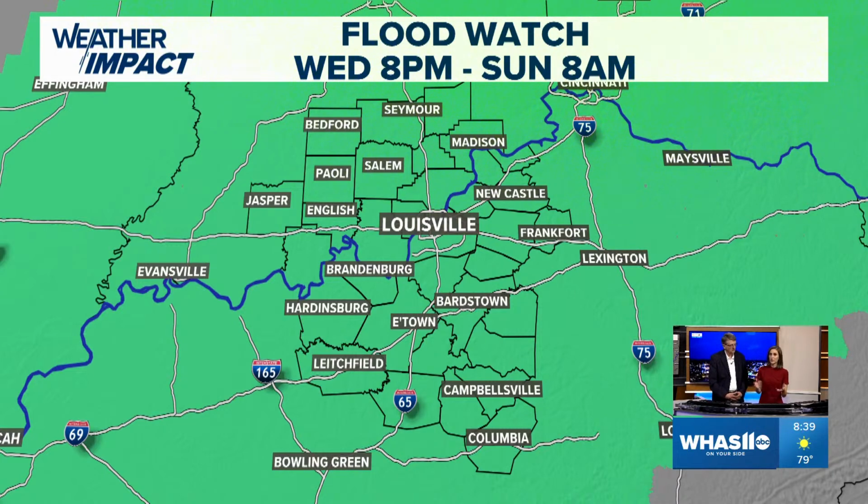You don't know how deep the water is. You don't know if the road is intact underneath that. So we really want you to stay safe. If you don't have to be out on the roads tonight, stay home, stay in your safe place. Let's get through these storms and we'll get through this flooding as well as we continue through this week.